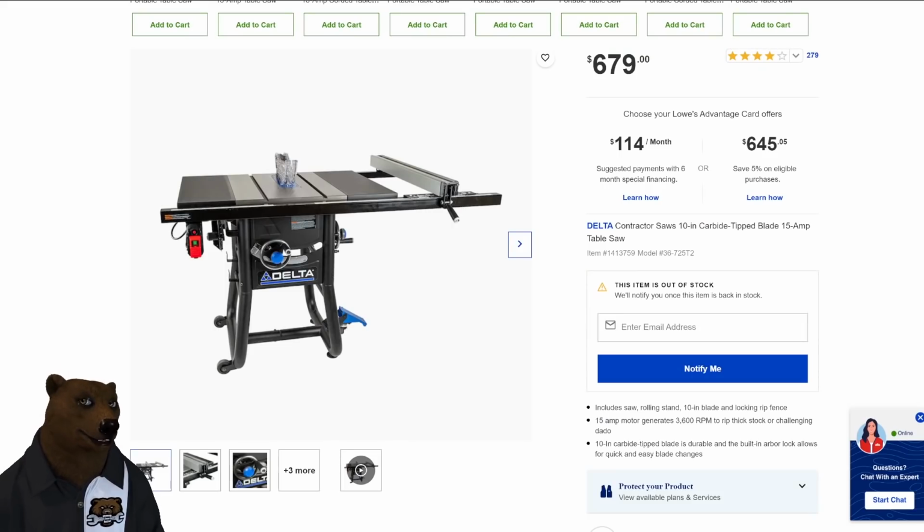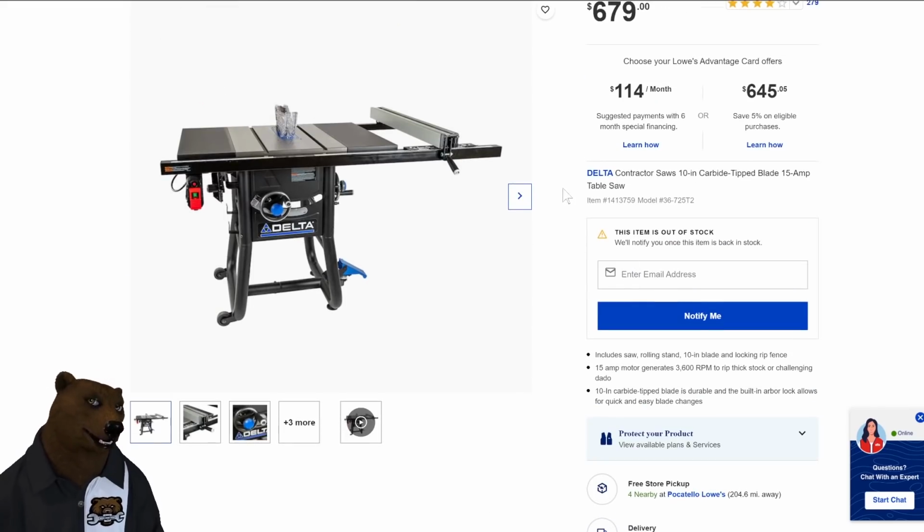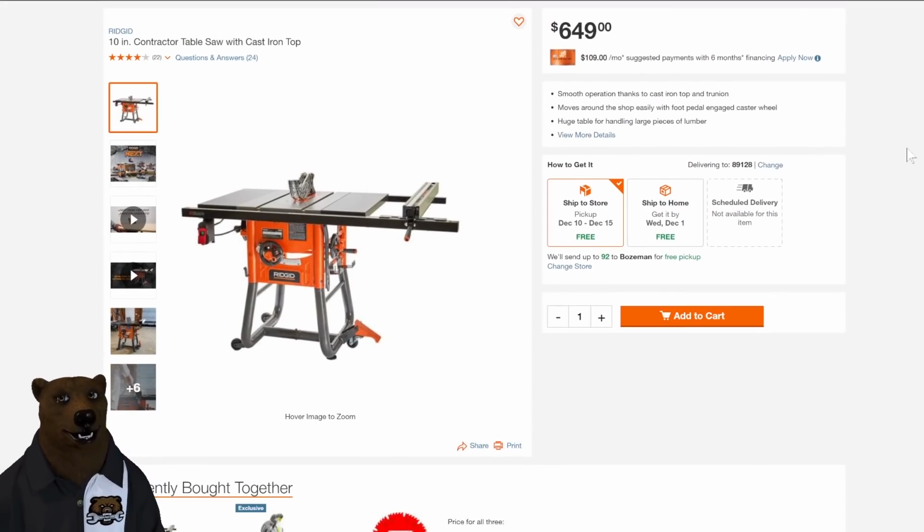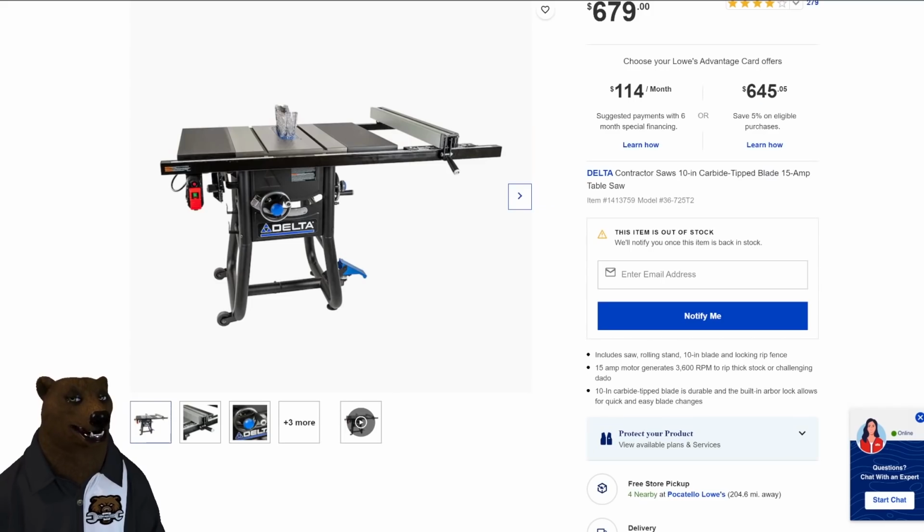So over at Lowe's, they used to have the Delta. You can't find this just about anywhere. It shows up in a few stores here and there, but people are having a terrible time trying to find it. Why? Because, of course, Delta's parent company is putting all their power into manufacturing these new Ridgid saws. As you can tell, that thing is almost an exact clone. It is like, oh, it's so close.